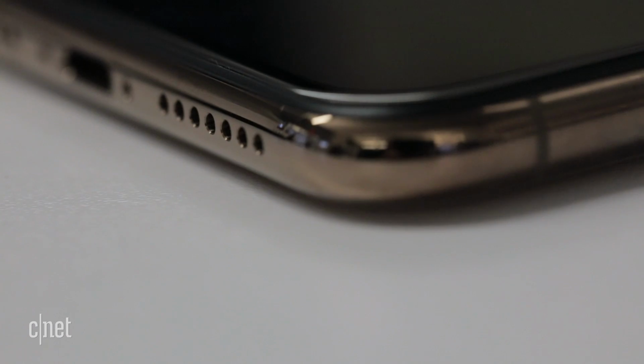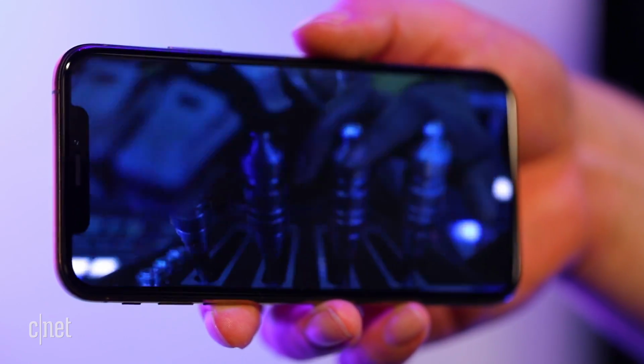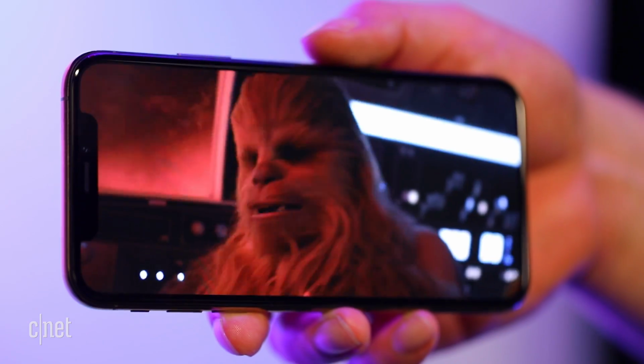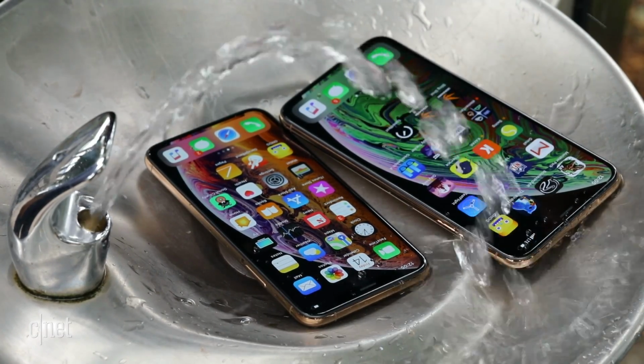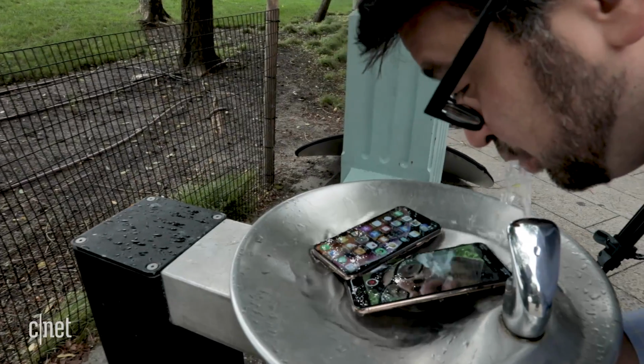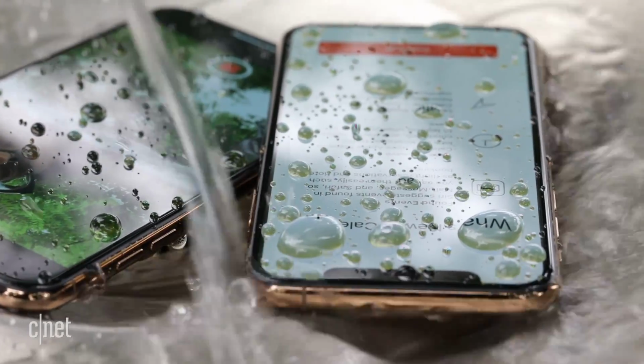These phones also have better speakers, so I noticed that when you're playing music on them or movies, it definitely sounds crisper, stereo sound sounds a little bit better. These phones also have added water resistance and dust resistance, IP68. Now the real difference there is 2 meters for 30 minutes versus last year's 1 meter, which really only comes into play if you've dropped your phones into a really deep pool.